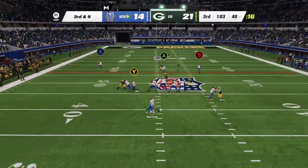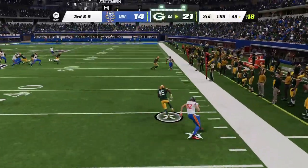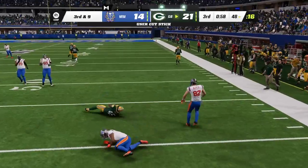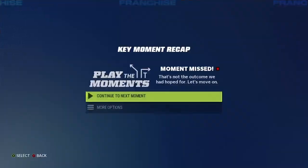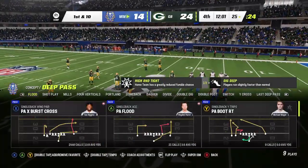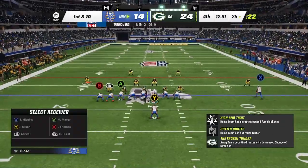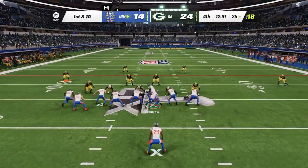And they go play action now. Burrow. And he's going to be intercepted for the third time thus far. And the Packers will take over here. And so the football will be at the 25-yard line as this offense gets set to take over.